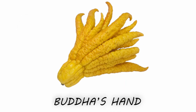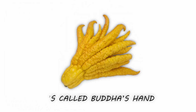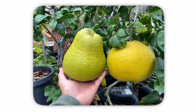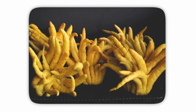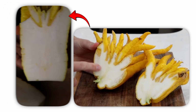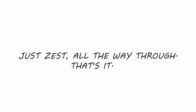Buddha's hand. First up is a fruit that looks like it's reaching out to grab you. It's called Buddha's hand. Instead of forming a normal round citrus shape, it splits into long yellow fingers spreading out from a single stem. Some curl tight, like a fist. Others splay wide open, like the fruit's waving at you. Here's the strange part. There's no pulp inside, no juice, no segments, nothing you'd normally associate with citrus. Just zest, all the way through.